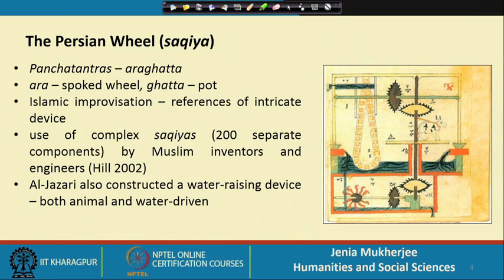So, again the similar kind of functioning, but then it is argued and shown by historians of technology and science that the Islamic engineers had made a lot of improvisation. They had added a whole lot of things to the Sakya. So, there are references of intricate and very sophisticated Sakyas. Sorry, I mentioned Noria just now, it is not Noria, we are talking about Sakya. So, it is argued by the historians of science and technology that though maybe some form of Sakya was there before, it was devised by the Muslim engineers, but then they added a whole lot of features to it.